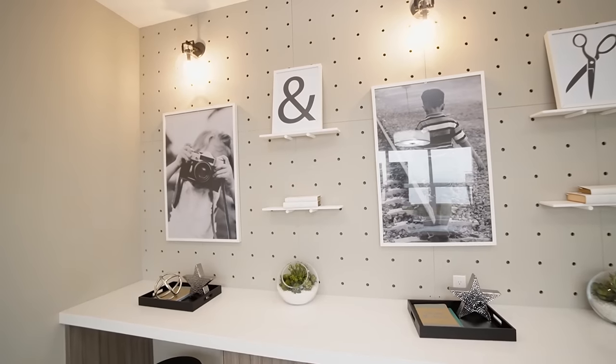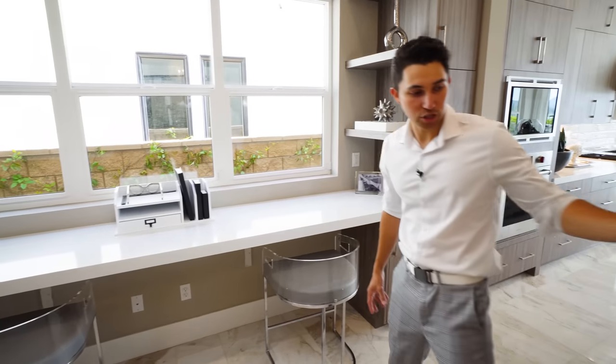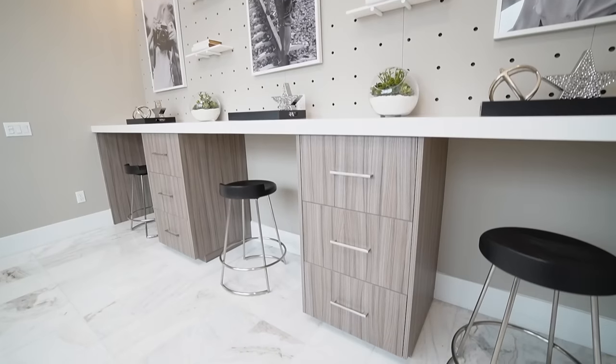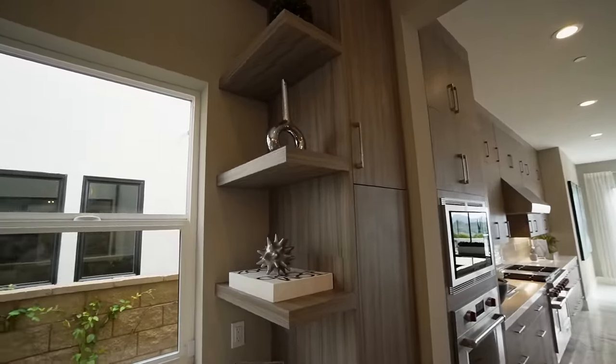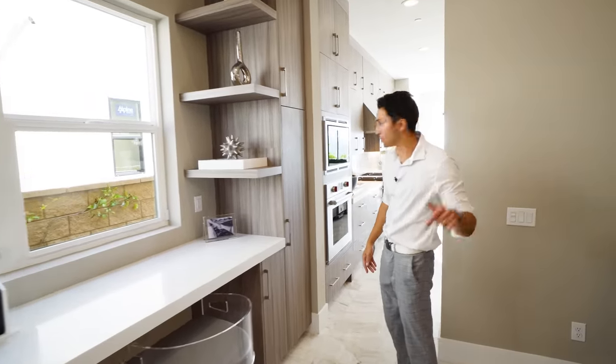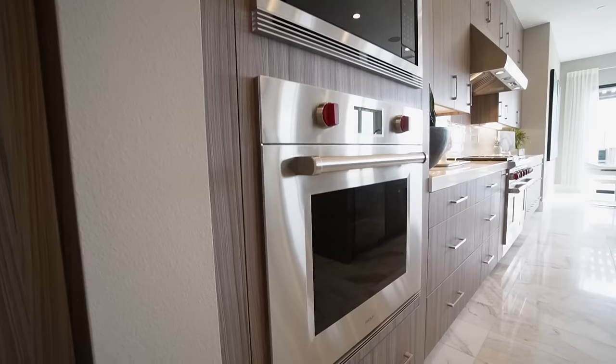So this could technically be a mud room, an office space room, but you have really nice finishes in your drawers down here below, plenty of storage. And then the floating shelves add a nice touch as well. So you can put some books or whatever you need. Let me know what you would do with this room. But back into the kitchen, built-in oven.